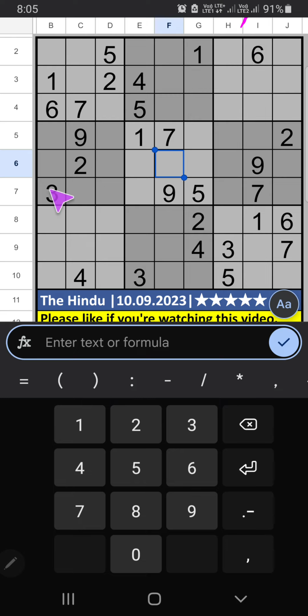Column H and 7th row, we get pair numbers 3 and 5. So 3 and 5 can't come in these cells. It will come in one of these cells, confirm later.